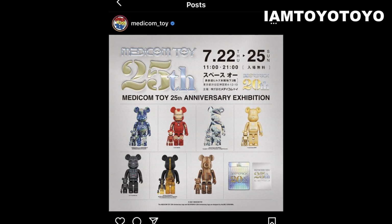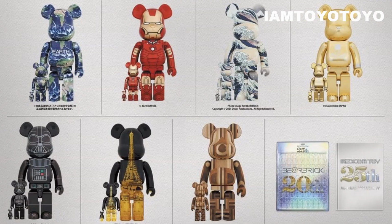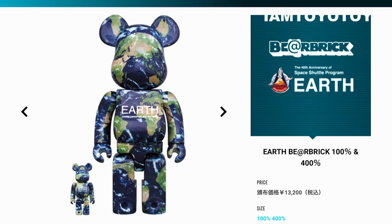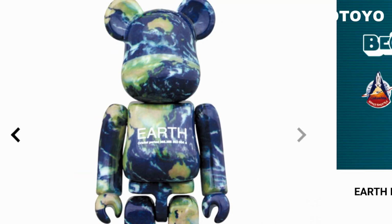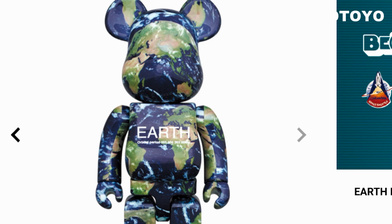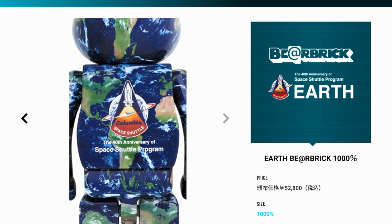In their latest Instagram post, we can see that they have got 7 variations. So on the left hand side, we've got the Earth BEARBRICK. This one will be a little bit different to the previous Earth release that they have done with the Intersex release, and this one comes in all 3 sizes. For example, the 100%, 400% and the 1000%.